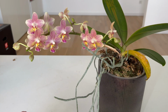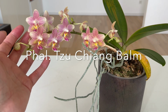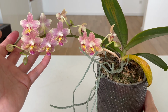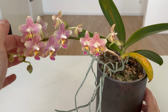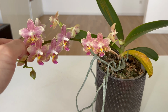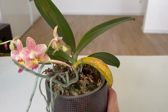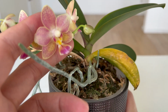So next up is this cutie here. It's a Phalaenopsis Tzu Chiang Balm. Yes. And it's a fragrant Phalaenopsis. It's not a very strong fragrance, but you surely do notice it when you come close. It's a more citrusy, very light fragrance, not sweet at all. And it has these little, let me get this closer and stop wobbling around so it can focus.